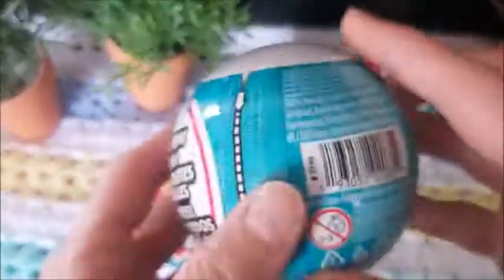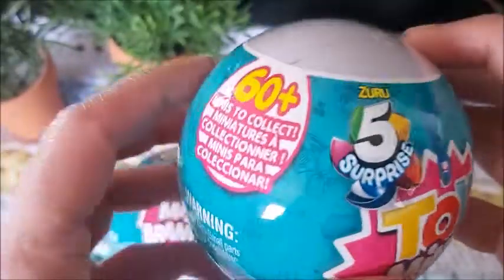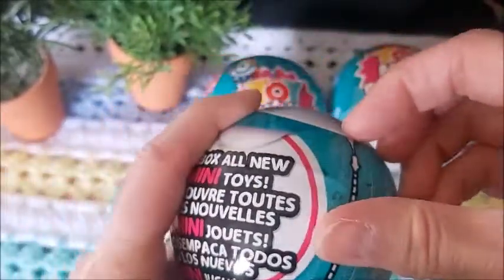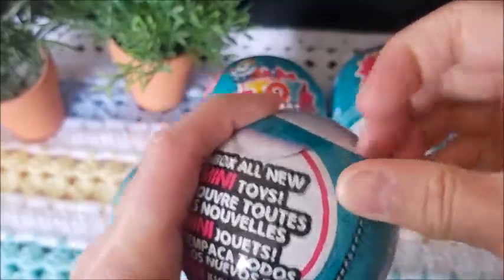Unbox all the new mini toys. 60 plus minis to collect. Well, let's see what kind they are.